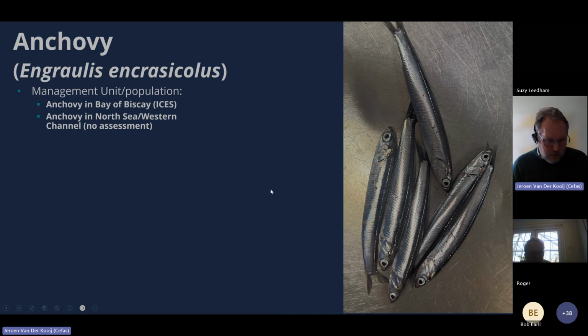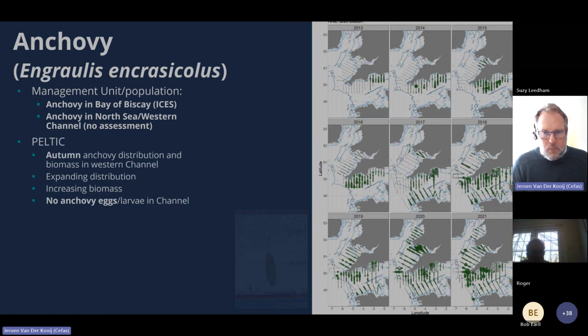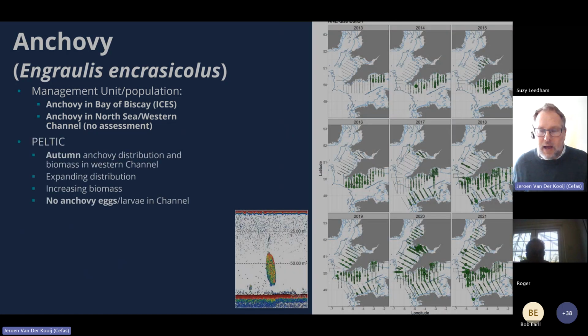We knew now that there were two stocks. There was one in the Bay of Biscay, which was already managed very well with loads of different surveys. And we now started to build a time series with Peltic on the northern anchovy. So these are the fish spawning in the southern North Sea and overwintering in the western channel. So perfect timing for us to be in the channel. And this is what we saw.